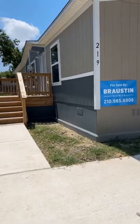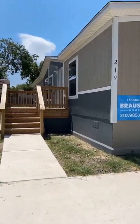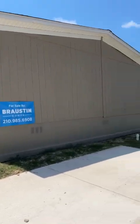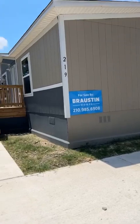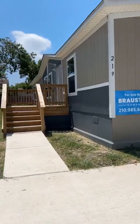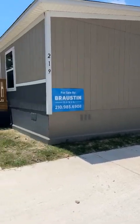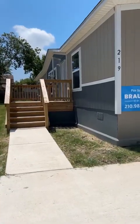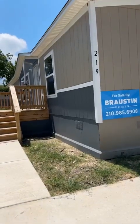So today we're here at Walzem Park, and Walzem Park is a mobile home community. We have 3 lots here, and we will be going through all of them because today is actually very exciting. Today we have AC being put into all 3 of these homes, and the reason we're getting AC in these is not only to cool everyone off, but to make sure everyone stays cool at our open house this Saturday.